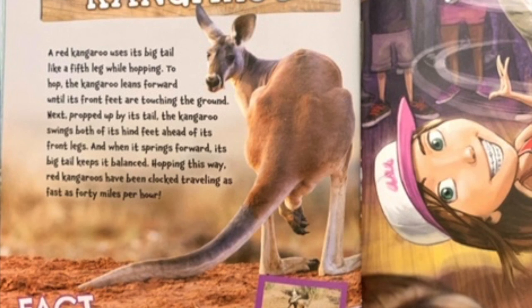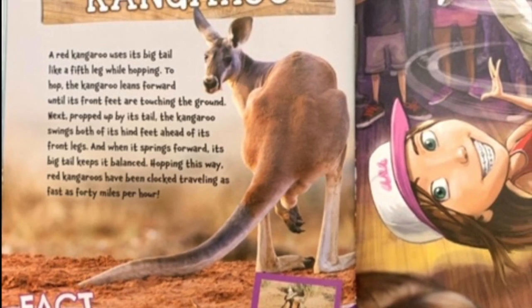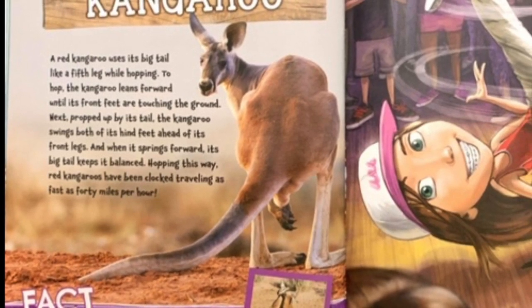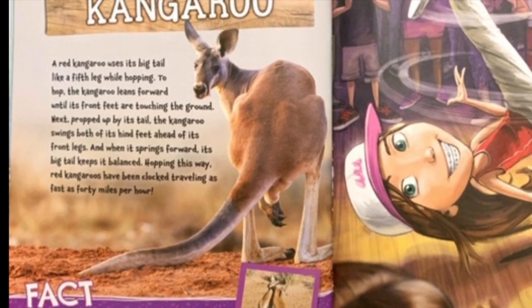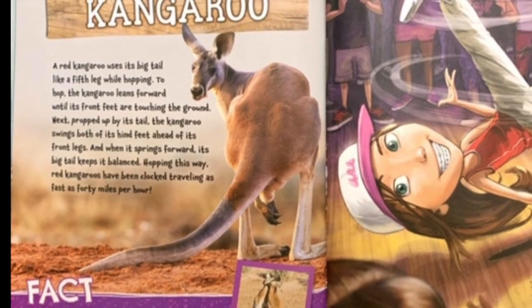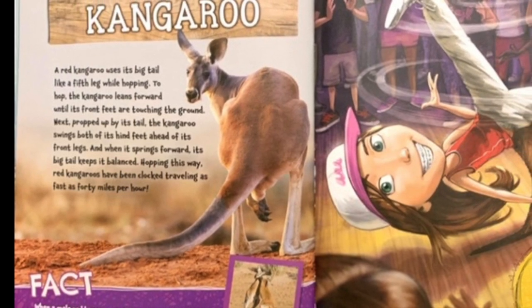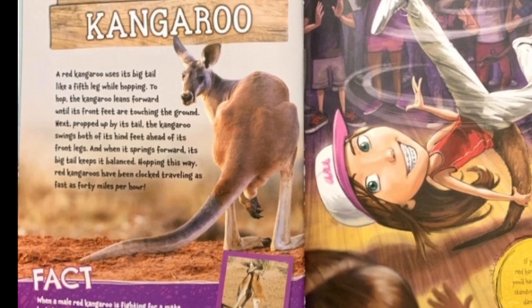Red kangaroo. A red kangaroo uses its big tail like a fifth leg while hopping. To hop, the kangaroo leans forward until its front feet are touching the ground. Next, propped up by its tail, the kangaroo swings both of its hind feet ahead of its front legs, and when it springs forward, its big tail keeps it balanced.